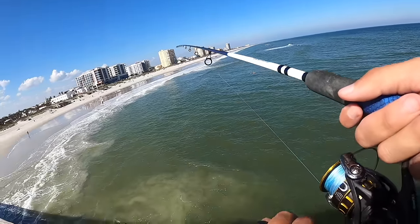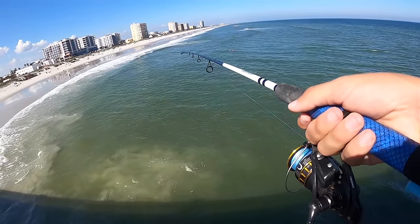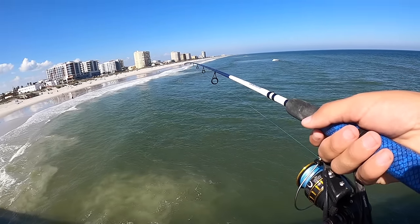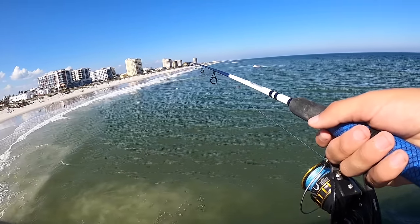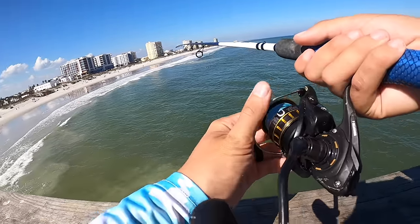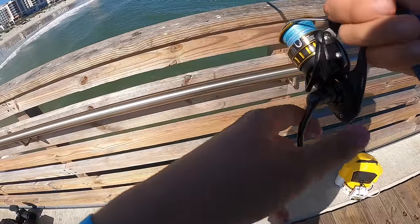There's definitely fish here. We're kind of in this second trough. Definitely nipping the shrimp. I don't know what this is. I'm surprised that wasn't whiting, dude. These past couple times I've been out trying to catch a pompano on the beach, it's been whiting palooza.